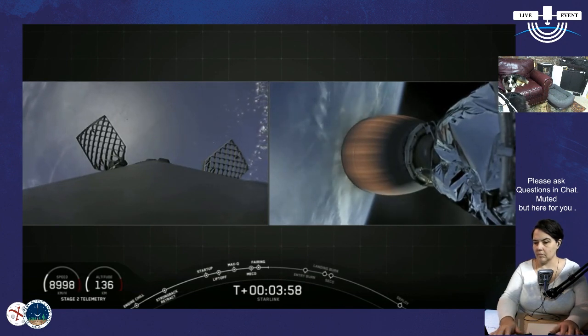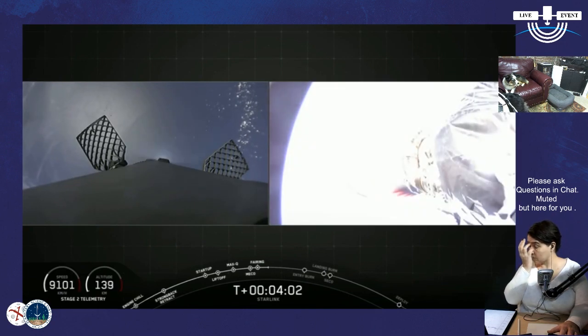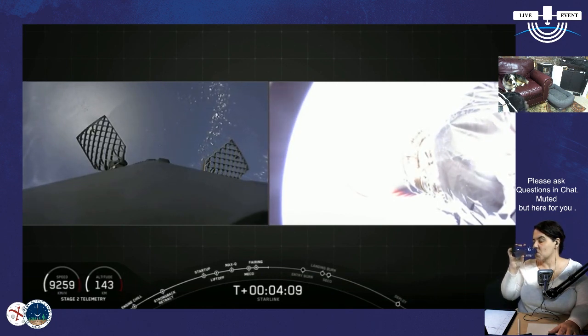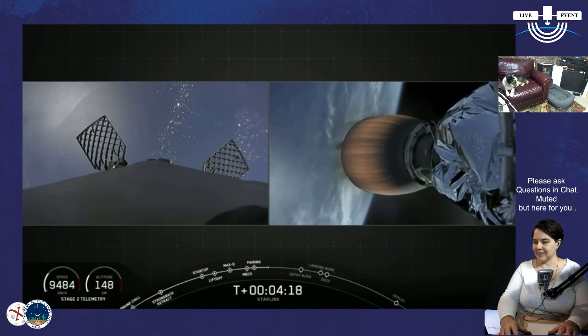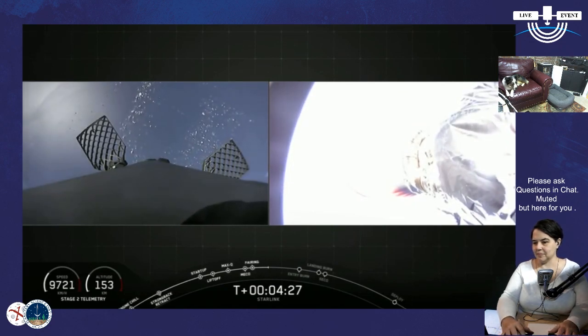It's going to execute 2 burns prior to landing. The first is the entry burn. That's where we will reignite 3 of the M1D engines, which will help slow the stage down as it re-enters the upper part of the Earth's atmosphere. Shortly thereafter, we'll have a second burn, which we call the landing burn. This is a single engine burn that brings the vehicle's velocity down rapidly in order to land safely on the drone ship. At the same time, during that burn, you'll see the landing legs that are currently folded up along the side of the rocket are going to deploy.